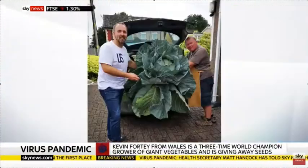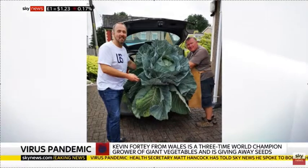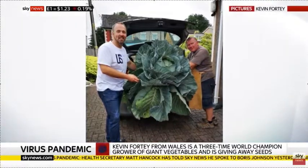Well, I'm trying my best to just get people growing outdoors. We've even got the guys in our local timber yard who are growing giant cabbages to feed their workers, give us supplies. So in terms of growing your own, you don't need a big greenhouse like this. You can grow on a balcony or in your back garden.